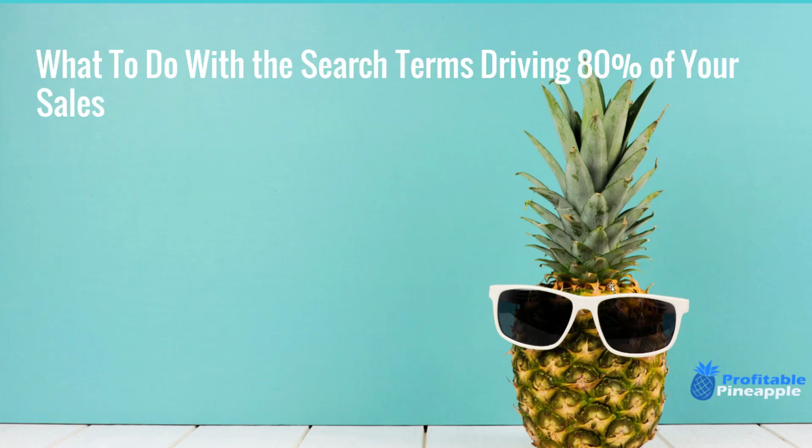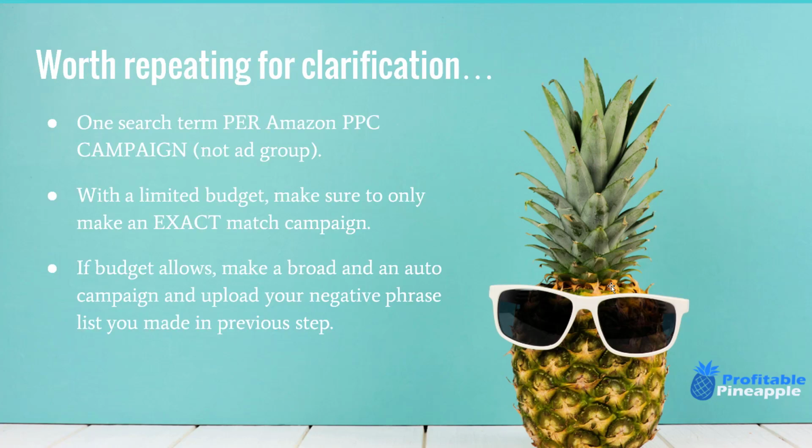So what do you do with the search terms that are driving 80% of your sales? You're gonna hear me say this over and over again. I want you to put each search term into its own separate campaign. Single keyword ad campaigns. Worth repeating. One search term per Amazon PPC campaign, not ad group.